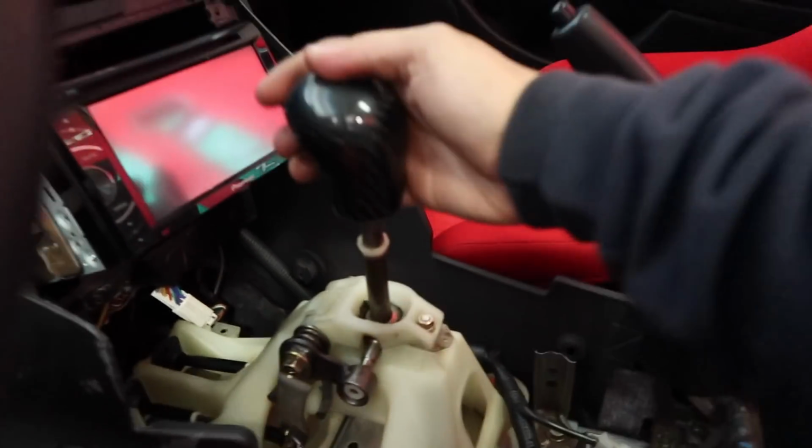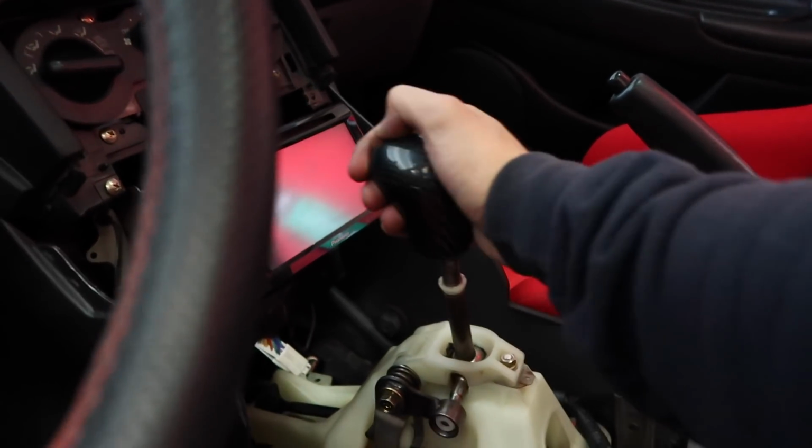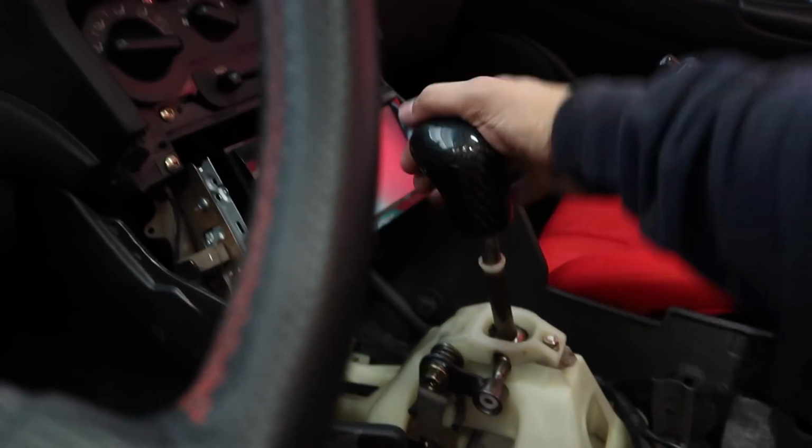Alright, so here's what's going on. Basically, as you can see, this is really weird. When we turned it on last time, I wasn't able to go into neutral.